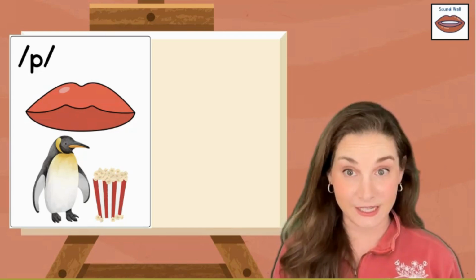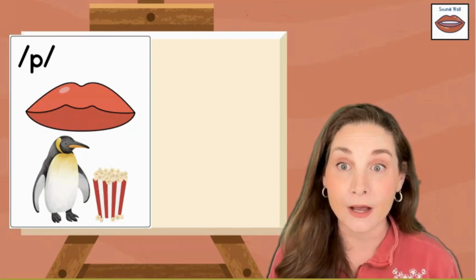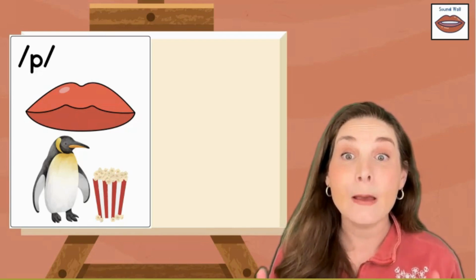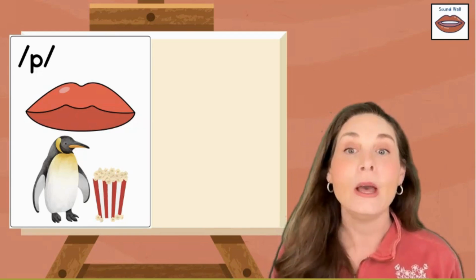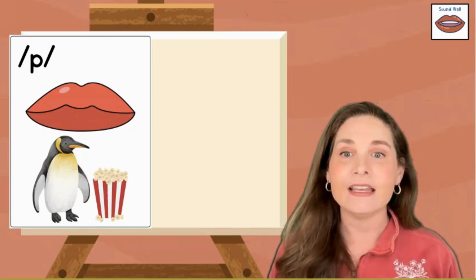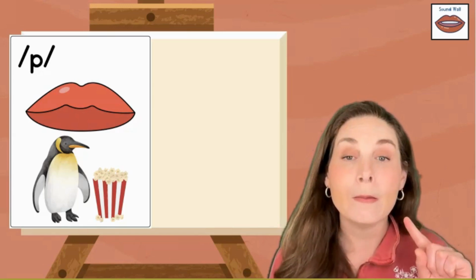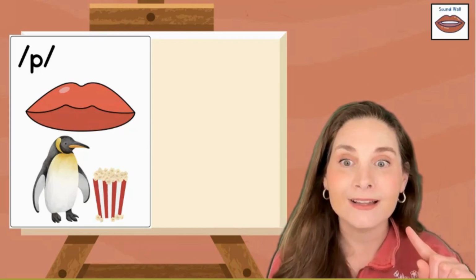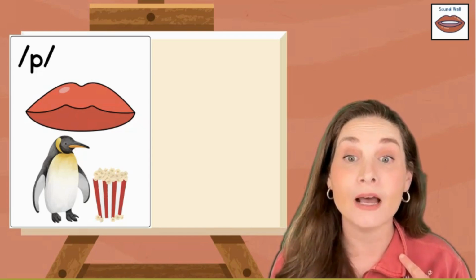The first stop sounds that we're going to be talking about are the P and the B sounds. To make the P sound, like in the words penguin or popcorn, press your lips together and give them a little pop. It's a quick, light sound. Watch carefully as I show you. P, P. Did you notice? Your voice stays off while you make the P sound.